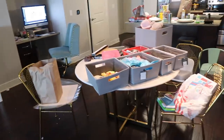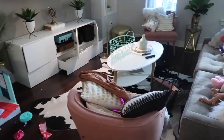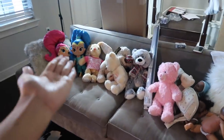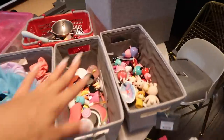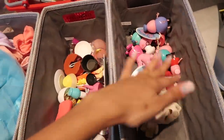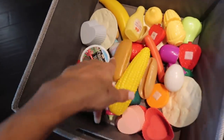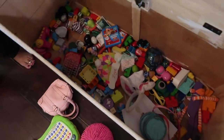Okay, so the current situation is my house is a mess, but we are in the middle of cleaning, organizing, sorting. We're kind of categorizing all of Ziya's things. We've got large stuffed animals living on the couch for now. My mom is putting Barbies together. I already put small animal figurines in one box. I put doll food and kitchen supplies in another box. Doll clothes, her actual play food for the big kitchen. Blocks need a box. I still need to open two more of these cubes.